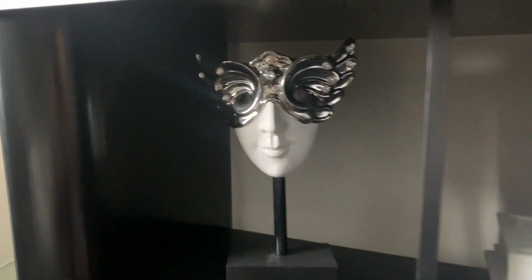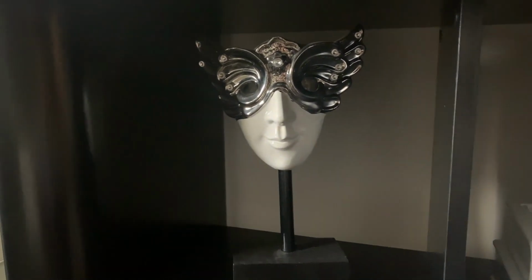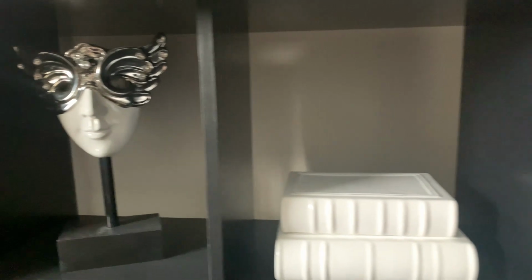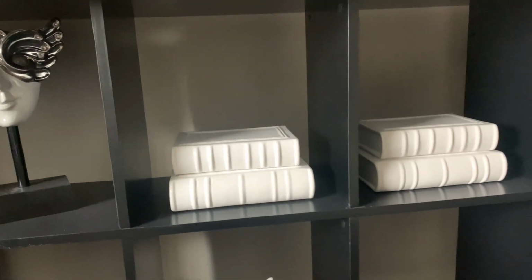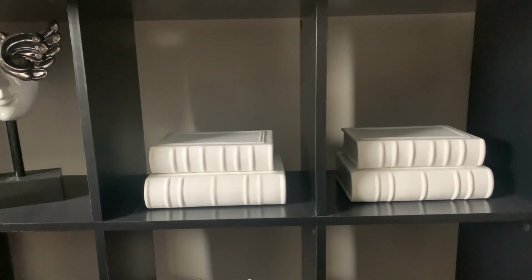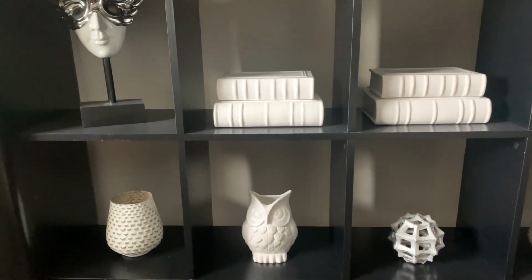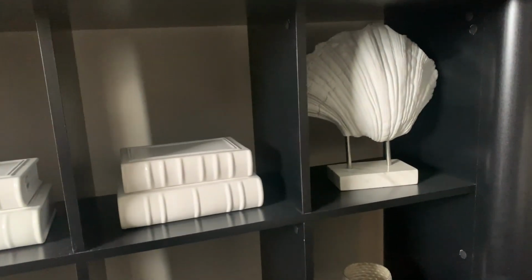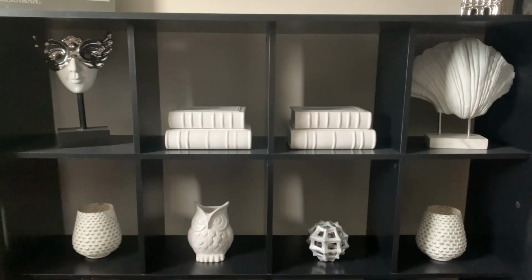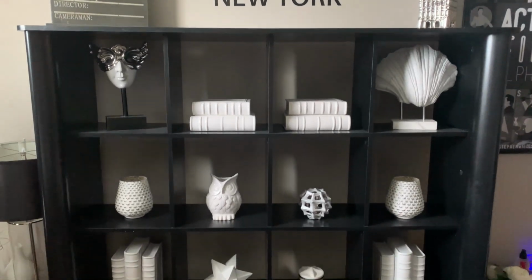Like I picked up this mask from Home Goods, oh gosh, many years ago, but I think it is timeless and classic and it works well here in the bookcase, along with the ceramic books that I picked up from Z Gallery. Again, I've had these for at least 5 years, and I do not think they will go out of style. They will always remain a classic piece. Again, seashell, also in white, never goes out of style. So white is a classic element that you can always use anytime in any area of your home.